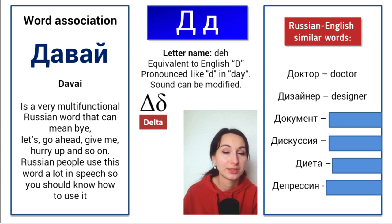Next, we have the word document. Document. Again, as you can notice, I don't pronounce O as it's written. I pronounce it as A because it's not stressed. Document. A document, of course.